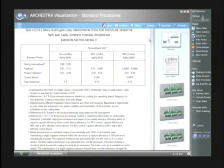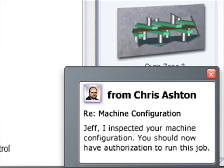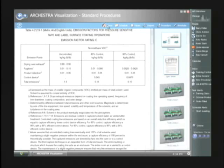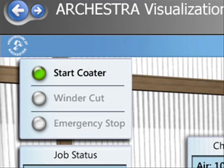Making it easier to delegate authorization, in this case from Chris to me, for this particular run is a great example of the system flexibility enabled by RTC and Indigo, where Indigo implements the WS security protocols. This notification from Chris says he's completed the inspection and given me permission to start the new job, so you can see that the start button is now enabled. Now let's start the job and watch it run.